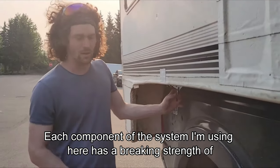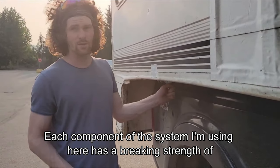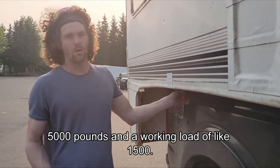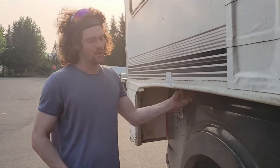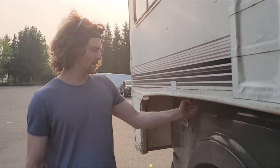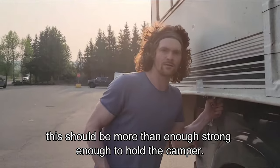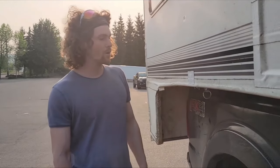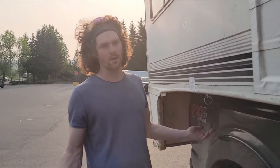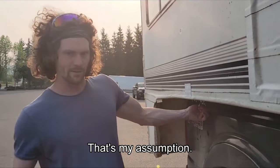Each component of the system I'm using here has a breaking strength of 5,000 pounds and a working load of like 1,500. So between the four different tie downs, this should be more than enough, strong enough to hold the camper. Again, the wood underneath is gonna break well before any of these components. That's my assumption.